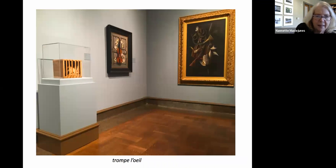We're going to talk about this object on the left, and you see it's in a case. It's a painted object. It's something called trompe-l'oeil. Trompe-l'oeil in French, the translation means to deceive the eye. And it is a major part of late 19th century American still life painting.